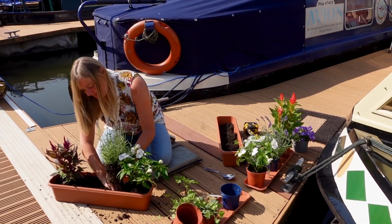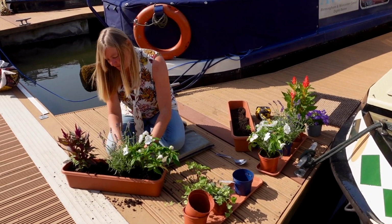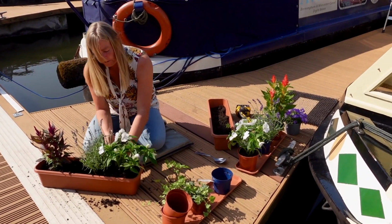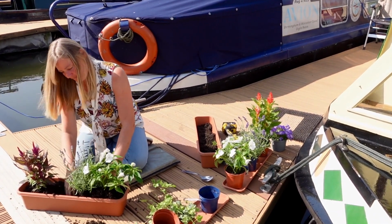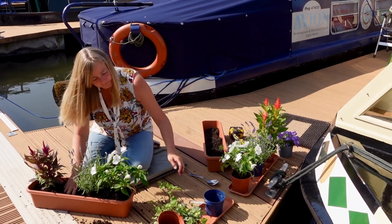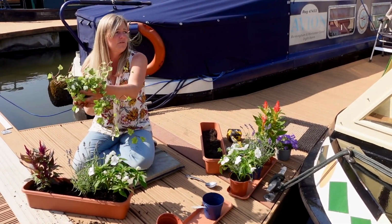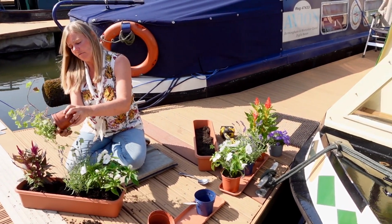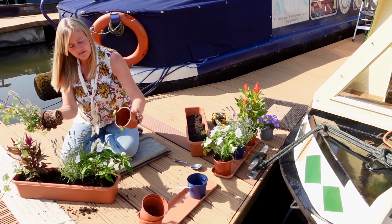I don't know how well they'll cope in there, but we'll have a go, we'll see. We can always move them onto the roof later if it doesn't work. Yeah, I think they'll get moved around a bit. Bring them out when the sun's shining. The cover's off now, but if the cover's going to be on, then we can always bring them out. We just have to learn to be green-fingered now.